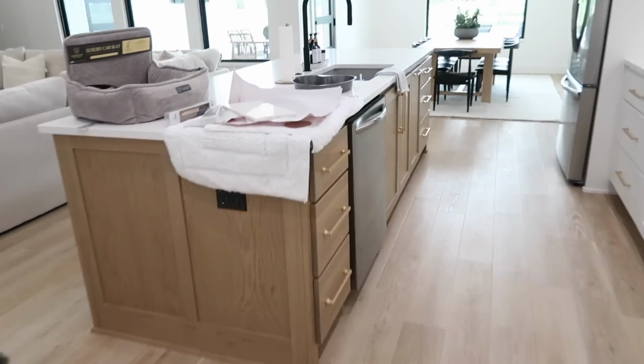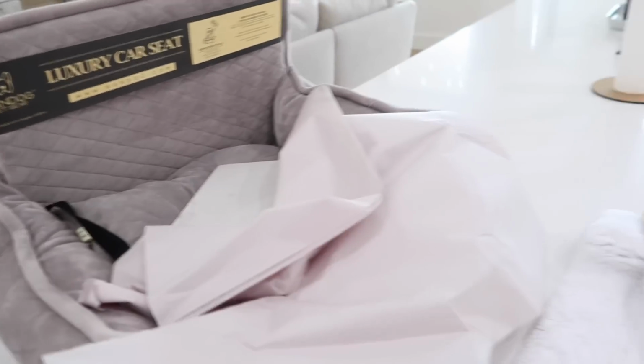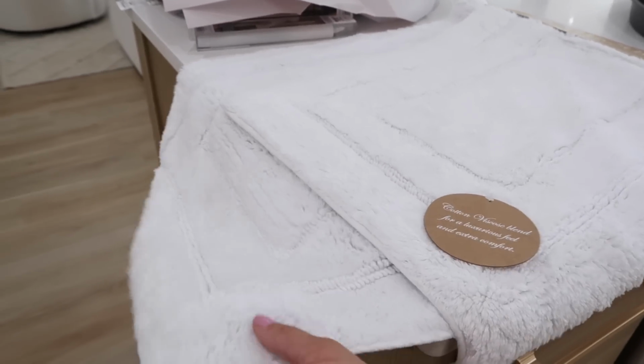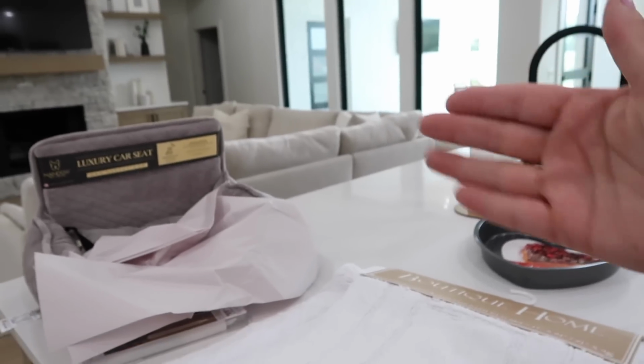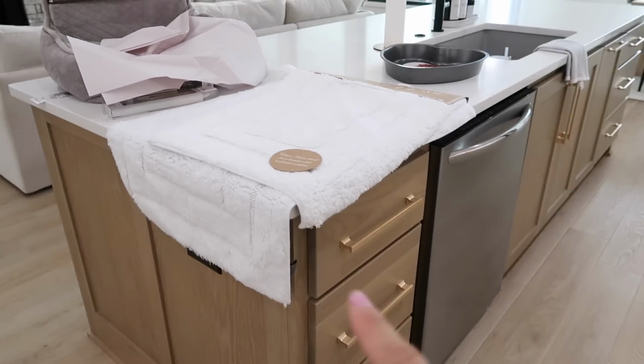While I was at the store, I grabbed this mat set because I knew I needed one by the tub, but I was also needing one for the pool bath right there, so when the girls go in wet, they won't fall. So I'm hoping both of these work, so we'll try them out in those areas.